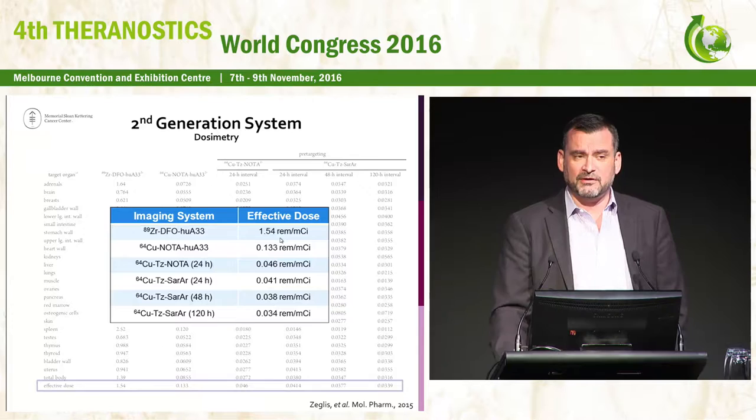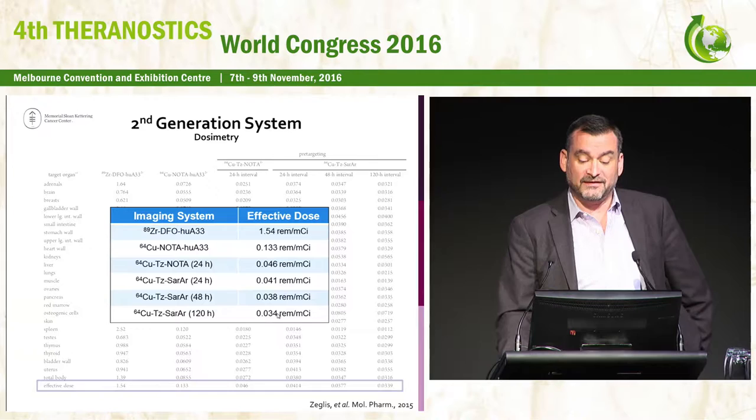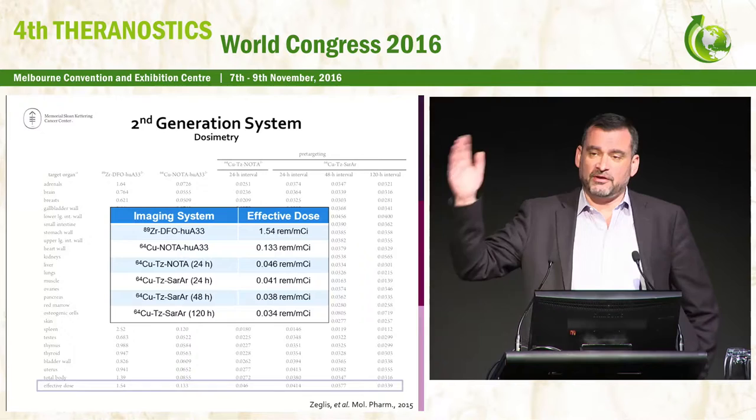1.5 mSv per millicurie, sorry, I can't do it in megabecquerels, but if we take the 120-hour gap between the antibody and the small molecule, the dose was reduced from 1.5 down to 0.03. It's a significant reduction in the amount of dose this patient's going to have, and you can get the image on the same day. We actually are now taking this into humans.